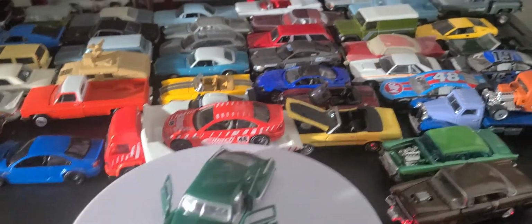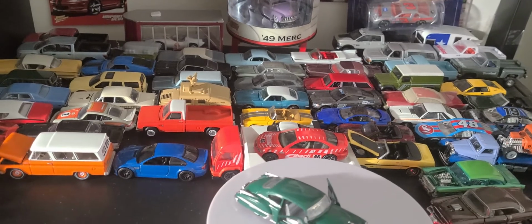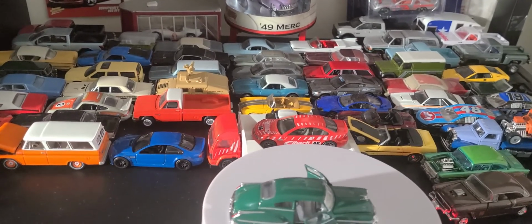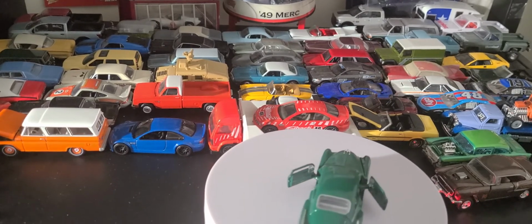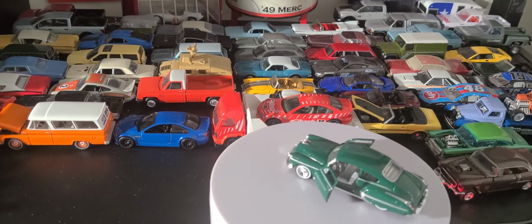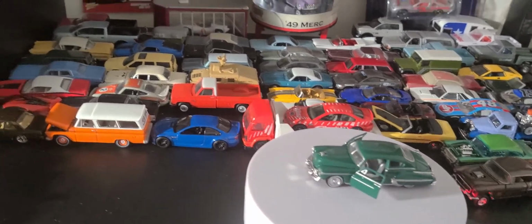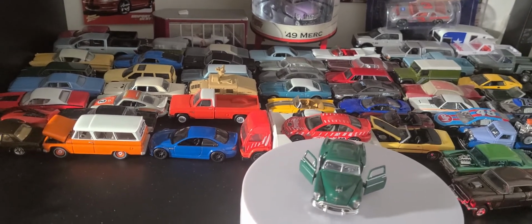Like I said, this is an Oldsmobile 88. And it says 2018 on the base, but I'm not sure when I got this. I thought I got it in 2019, but it says 2018 on the base. So I've had it for a while.